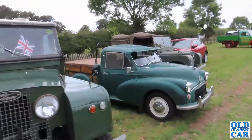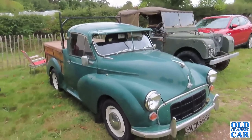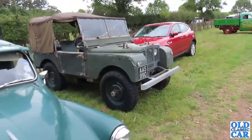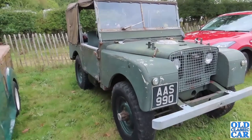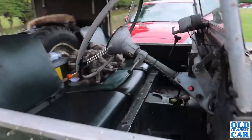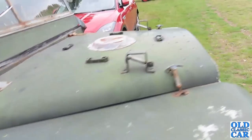Over here, got a Moggy pickup. This one used to be a van. I remember seeing this one around. It was a van, then it disappeared for a little while, and it's re-emerged as a pickup. Super original Series 1 Landy. Wow, that's great that is.